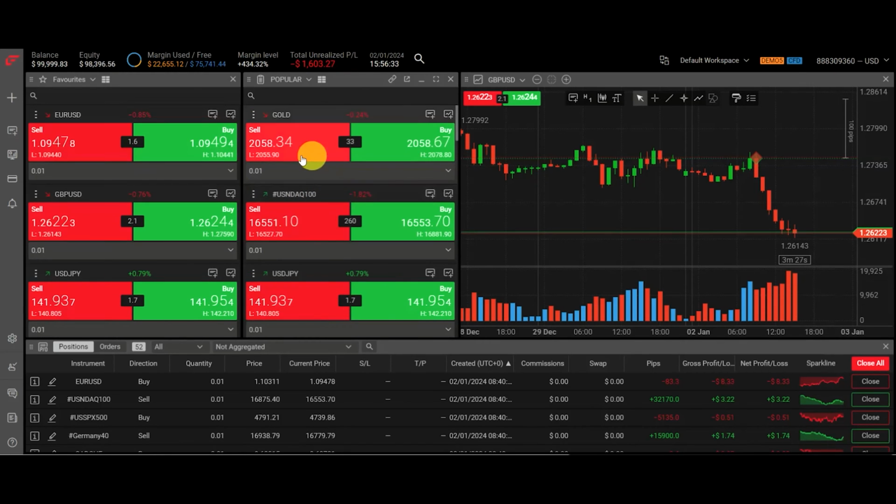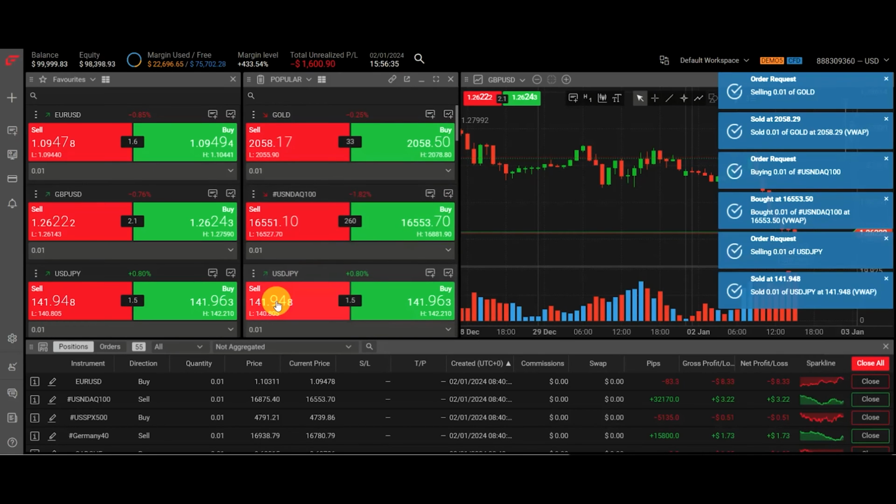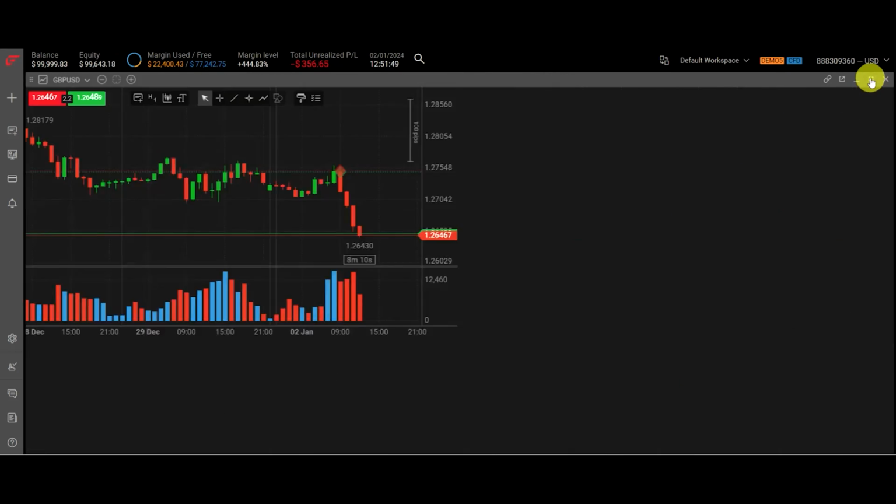And we can see that one-click trading is available. You can just enter order as quick as that. Okay, next up, we're gonna look at charting in the Edge platform. Let's make this chart larger.